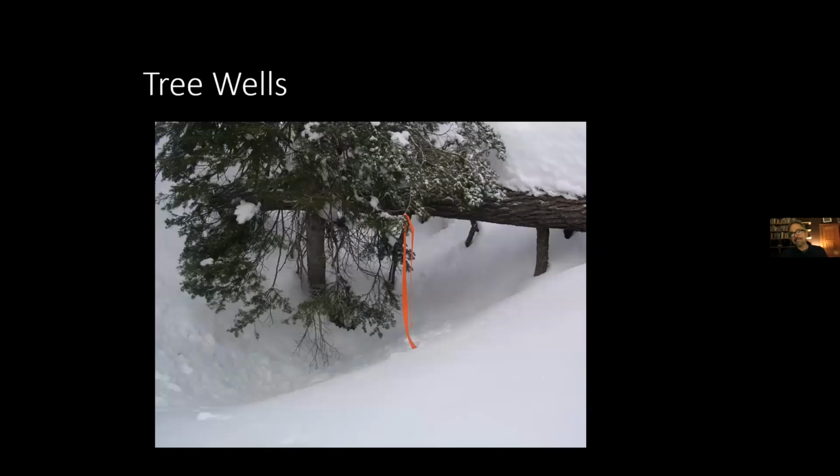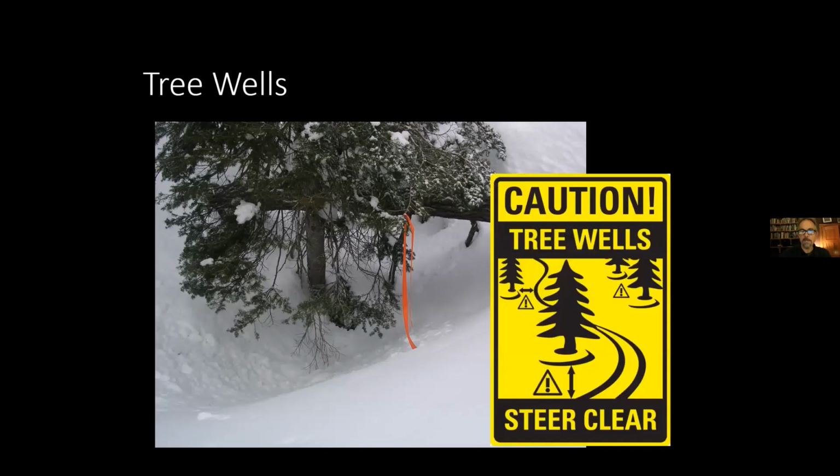The last thing I just want to mention is not avalanches, but it's related, and that is tree wells. So there are more hazards than just avalanches out there. You can be safe, but be careful about falling into tree wells.